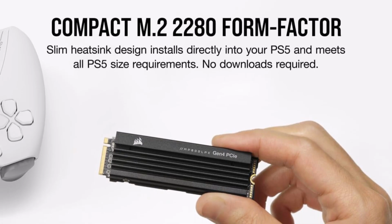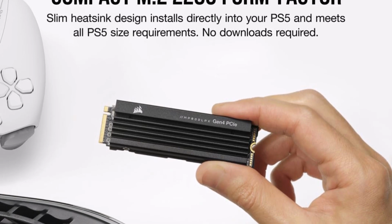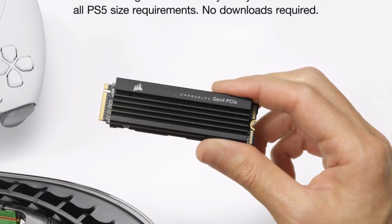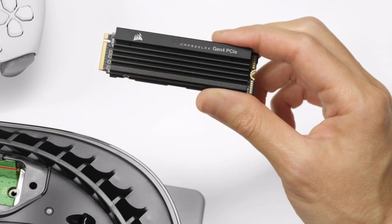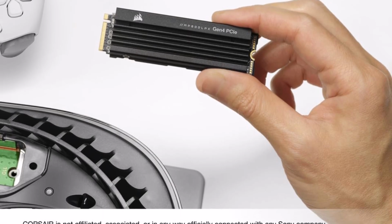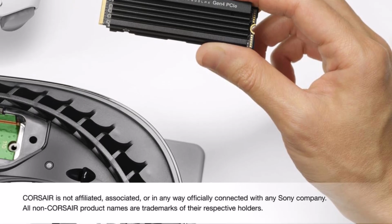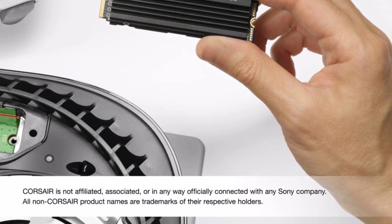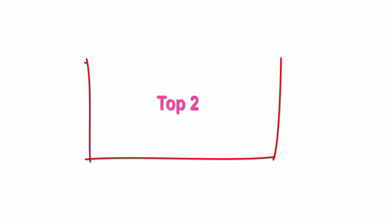Gaming made faster. The MP600 PRO LPX exceeds all Sony PS5 M.2 performance requirements, so large game files load faster than ever, directly from the SSD. Pre-installed low-profile aluminum heat spreader helps disperse heat and reduce throttling, so your SSD maintains sustained high performance right out of the box.